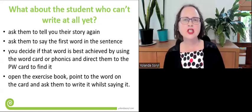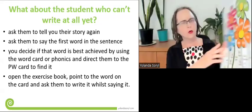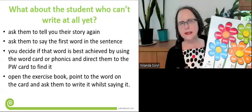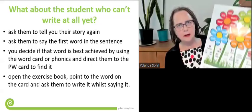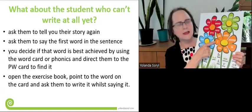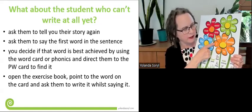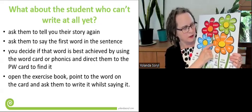I. So the teacher now has to make a decision. Am I going to use phonics or graphic knowledge? Well, obviously you can't sound out I, so I'm going to use graphic knowledge. So I point to the word I on the word card. I say, that word is I. And I get her to put your finger on I, put your eye on I, and you say it. What's the word I? What's the word I?